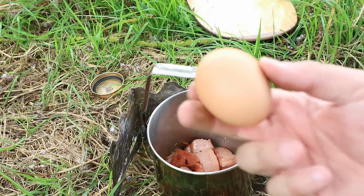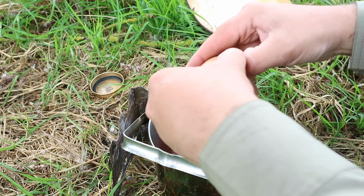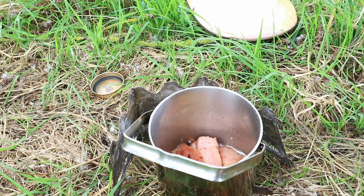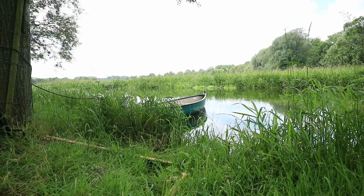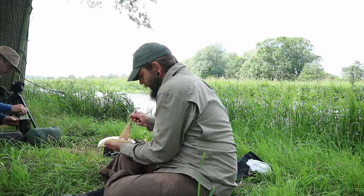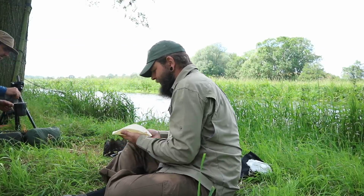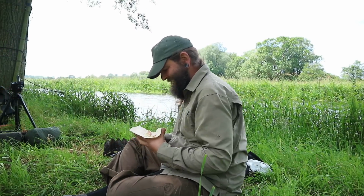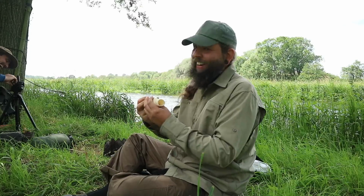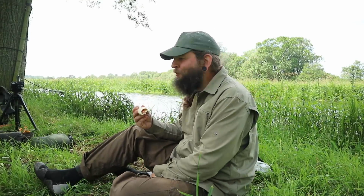As we're being rustic here, I'm just going to dump the egg in. Look, she's swinging. That's hot. Soup as well. You can't have a cornerstone of every good lunch. Bit of soup. There we go, spam and egg. Spam! An egg. Lunch with a view.